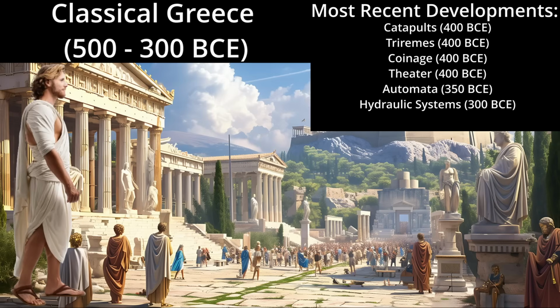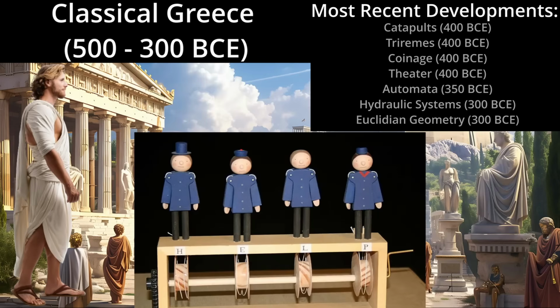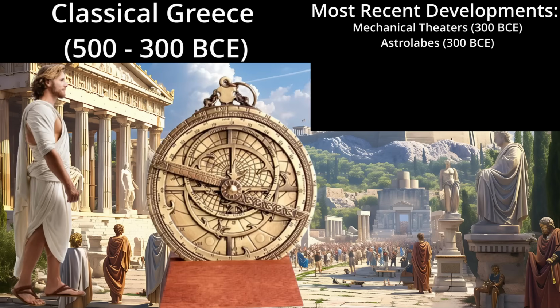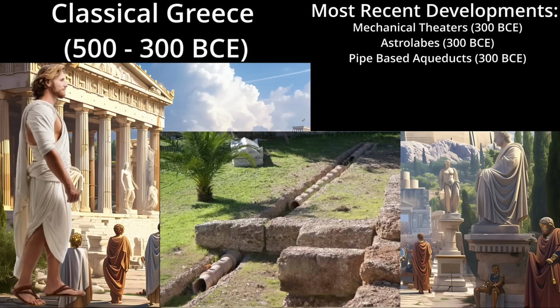But soon, Alexander started getting tired of all these new inventions. He wanted to go back to his roots and fix up some old inventions that society relied on, so he got Euclid to update geometry and started using those automata for theater as well. He then updated those astronomy tools and made astrolabes, and fixed up those aqueducts to make a more pipe-based system.